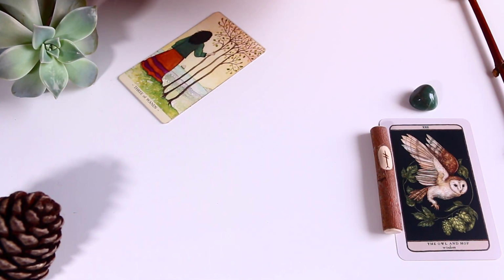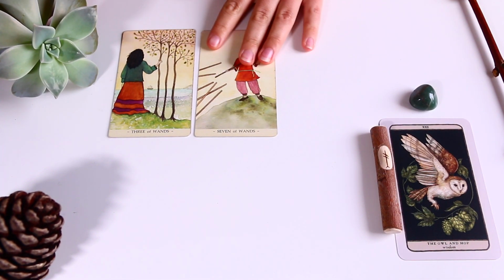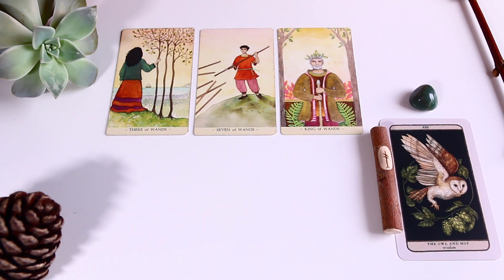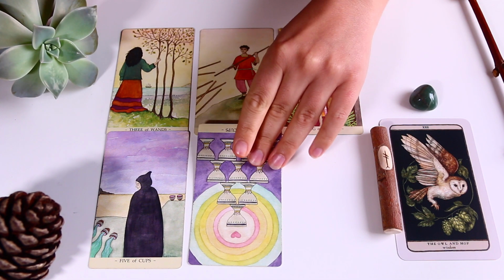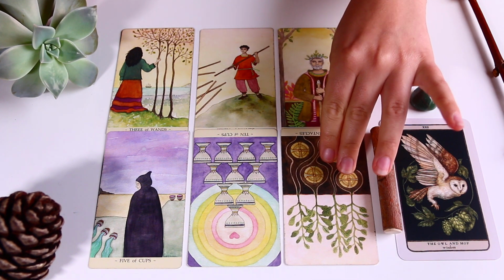But let's find out. Three of Wands. Beautiful. Then we have 7 of Wands upright. And the King of Wands. What is this clarified by? What are some urgent messages from Spirit? Please and thank you. Five of Cups, 10 of Cups in the reverse position, and 4 of Pentacles in reverse.